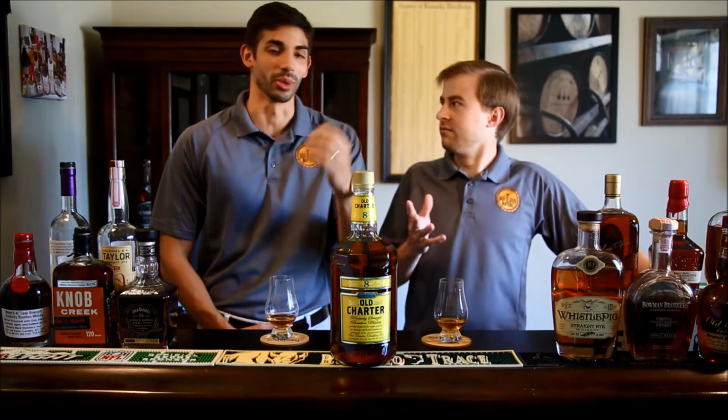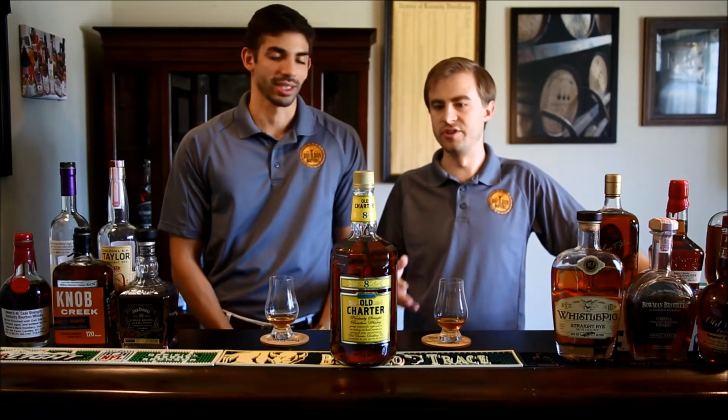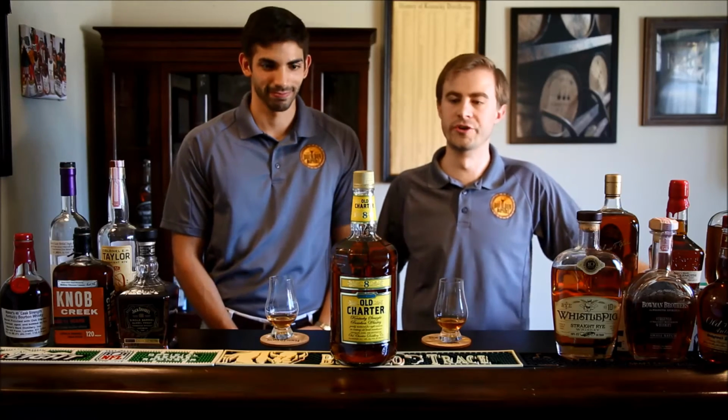As noted, Old Charter 8 does not mean it is 8 years old. Here, it has 6 different places on the label. Don't be fooled. I think at one time it was, yes. But as we're seeing with a lot of other age statements dropping, Old Charter has dropped theirs. They do have a few other bottlings as well. I think they have a 101 proof one in addition to this one. So there's a couple different options that Buffalo Trace puts out under the Old Charter label.